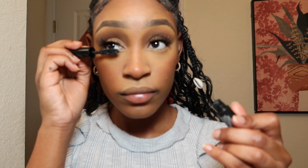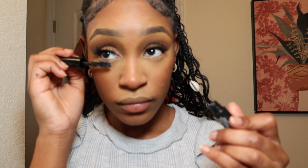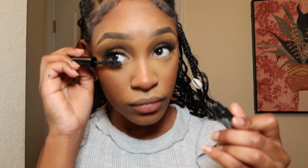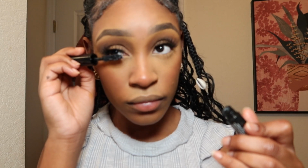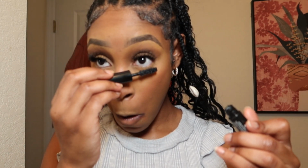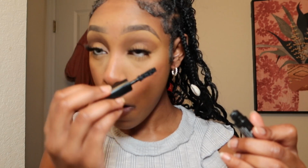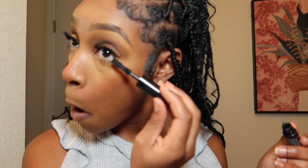We have already applied mascara to the top of our lashes, so we're going to apply it to the bottom, and this is going to give that whoa effect. I do sometimes like to go in with a white pencil inside of my waterline. This will help your eyes look a little bit bigger if you have small eyes, and if you want your eyes to appear smaller, you can use a black eyeliner pencil, but I do not do that in this video. I was just giving you guys a tip.